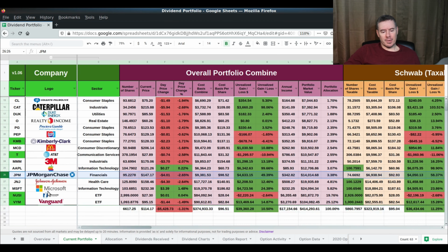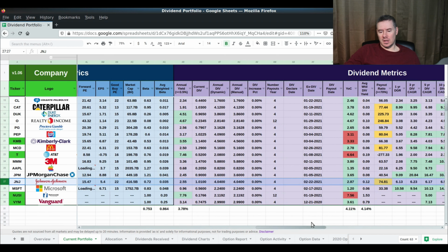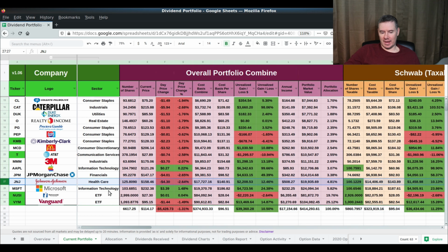So that brings us to Johnson & Johnson there, one of my favorite stocks in here. Honestly, I could cut a lot of stocks out of my dividend portfolio, but Johnson & Johnson is just one I'd own probably the rest of my life. I got 125 shares total there. Had a pretty bad day, but it is what it is. My cost basis is 140 at this time, and I got an unrealized gain of 12.46%. And the yield on cost on Johnson & Johnson at this time is 2.87%.